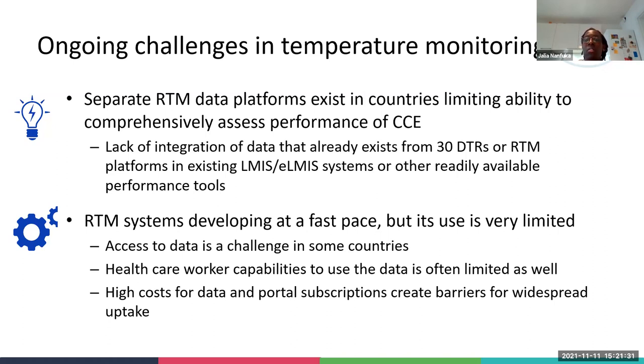So that remains a challenge in terms of, where countries have access to this temperature monitoring data, can they comprehensively assess or evaluate the performance of their equipment? Is the equipment in the right condition to be able to store the vaccines at recommended temperature ranges? And some of this data is not making its way into the existing platforms, the LMI systems, the ELMI systems, and some of the bespoke systems that countries do have at their disposal.